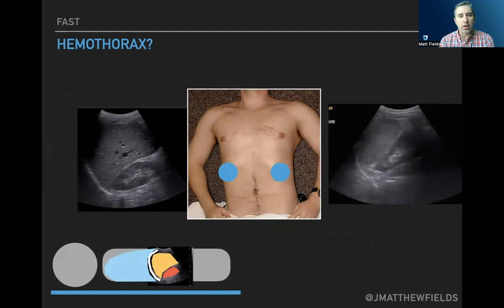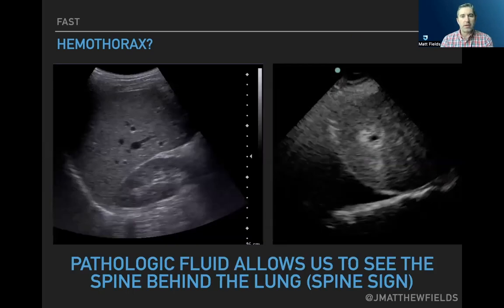So in the lower left corner there of the images, you'll see the diaphragm, and above that is the lungs. And what we look for is loss of the mirror artifact. So this image on the left has a mirror artifact of that liver above the diaphragm. Now, loss of the mirror artifact isn't always the easiest concept to understand.